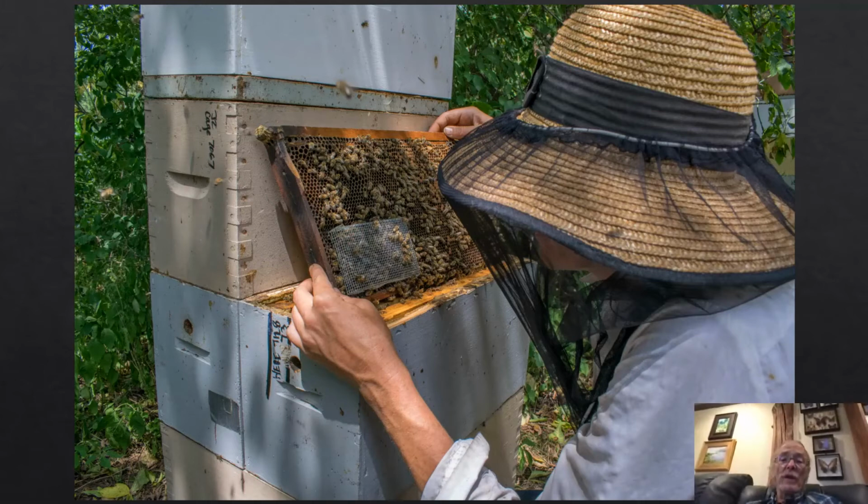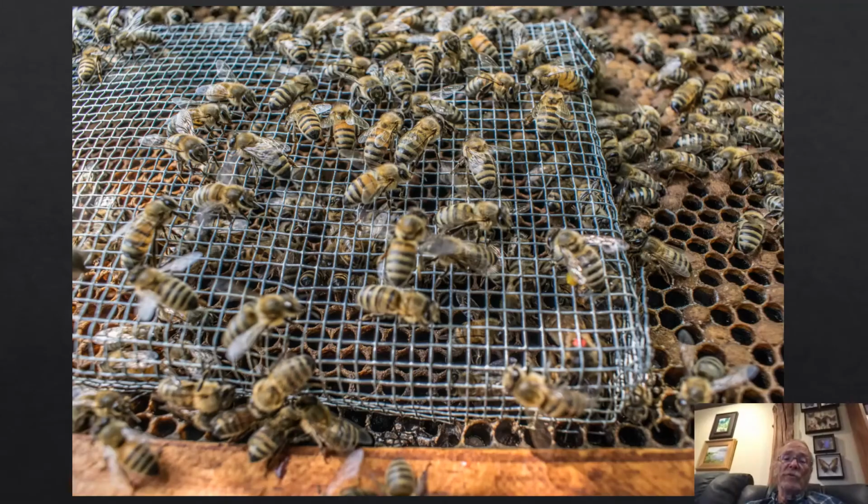In that 4 days, she starts to lay because the emerging bees have never seen a queen before. They don't know any other queen but this one. So they groom her, they feed her. There's open brood, there's open nectar. They feed her through the cage, and she starts to lay. You pull the comb out with the cage, and you can touch the bees on the cage, and they're not defensive at all. If they were defensive, they'd be stuck on that cage like Velcro. But they're not. They're nice and loose.